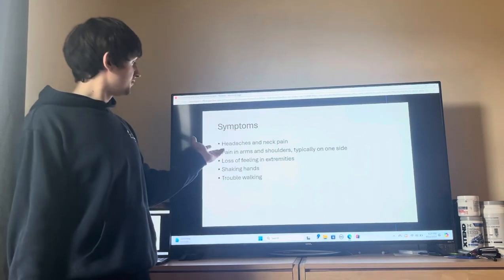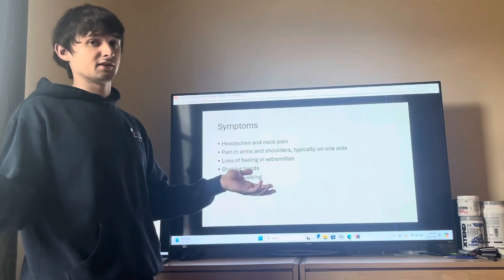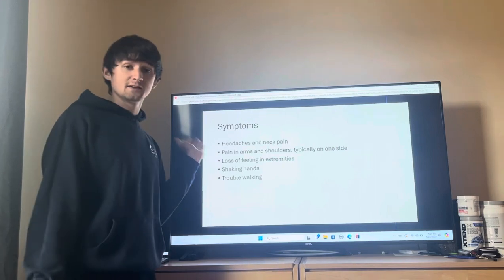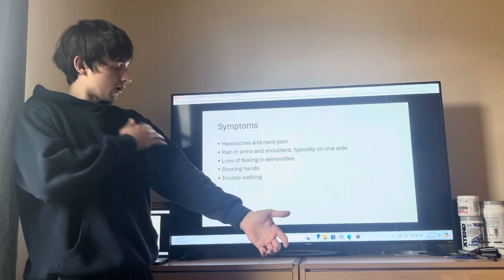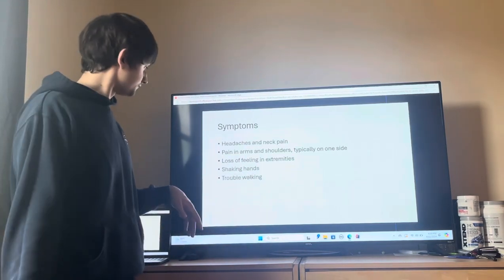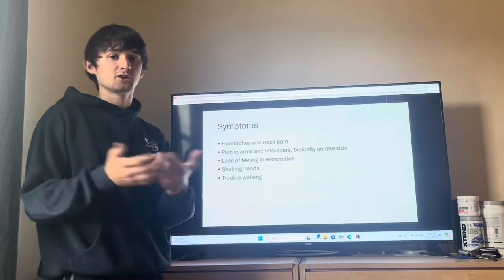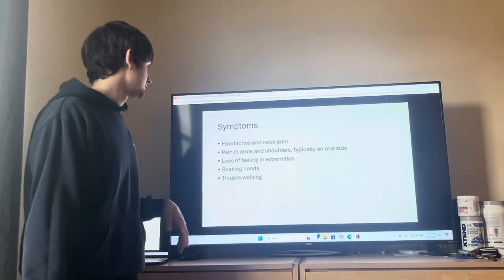For Chiari malformation, you'll get headaches and neck pain, typically when you bend over, or cough, or sneeze, and that's usually a telltale sign that you have Chiari malformation, or you should go get a scan to see if you do. Syringomyelia specifically can cause pain in your arms and shoulders. That can go down one arm or both arms, and the other one be completely fine. You can lose feeling in your extremities, and that can be bad if you handle sharp objects a lot or touch hot things a lot, because you could burn yourself or cut yourself and not even know you did it.